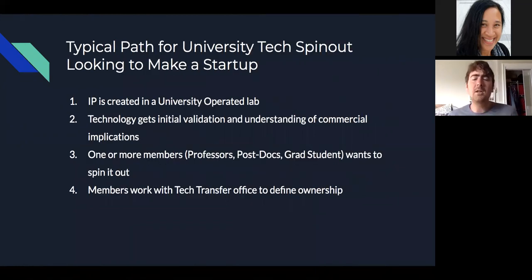So now looking at the typical path for a university tech spin out. I think some of this is a little self-explanatory, but I wanted to make sure we are covering the basics, and we do have some case studies here with some quotes from entrepreneurs later. The IP is generally created in a university-owned lab. This will trigger rights that the university then has over this IP.